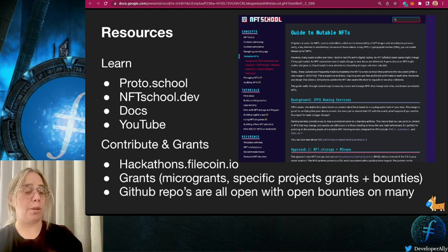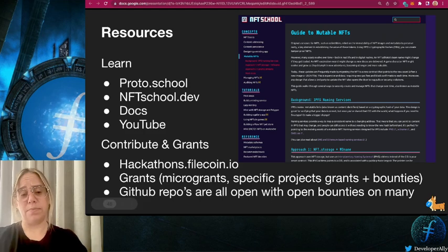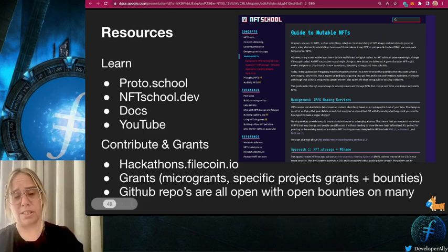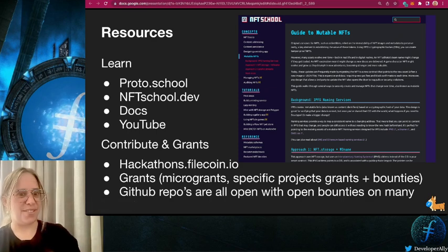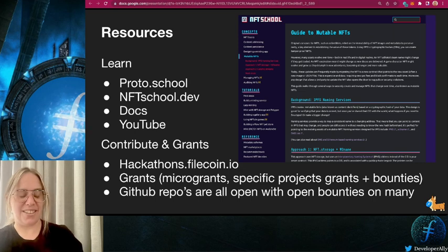If you do want to contribute, or you've got a project that you're looking for some funding for that uses IPFS and Filecoin, go to hackathons.filecoin.io and check out some of the hackathons that we're in. That's the first way to get involved. And the second way is we do have a bunch of grants, so micro grants and an accelerator program after that, with bigger bounties and grants after that.